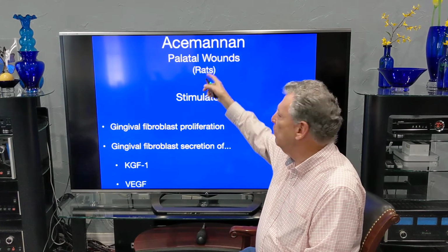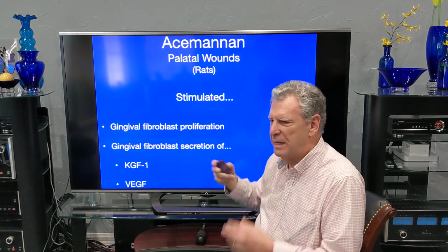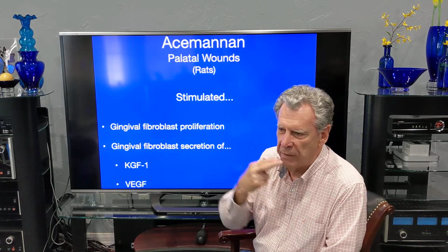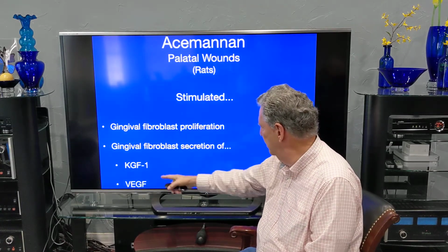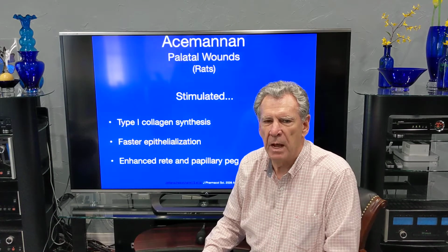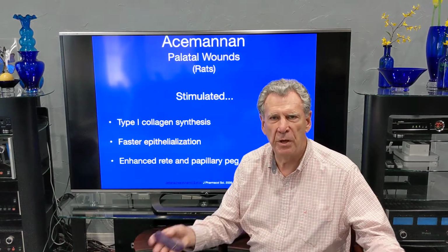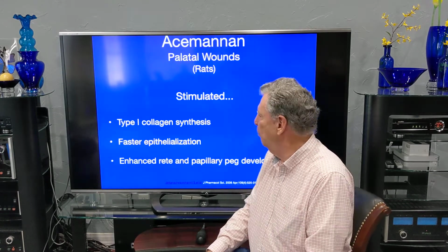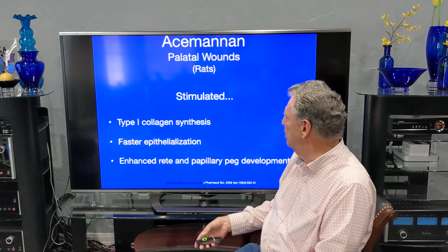They did this in rats, and they actually took tissue from the roof of the mouth, and it simulates when a periodontist is doing a gingival graft, and they take the donor site out of the roof of the mouth, and then they put it there. That hurts, and it takes a while to heal. They had faster healing, secretion of various growth factors, type 1 collagen, enhanced rete papillary pegs. Some of you heard me say that not only do wounds heal faster, they heal stronger. Type 1 collagen and enhanced rete papillary pegs, to those who understand healing, that tells you something. Not only are wounds healing faster, they're healing stronger. That's very important when you're trying to get things, especially in the mouth, when you need to get back to eating as quickly as you can, and you're challenging those tissues.